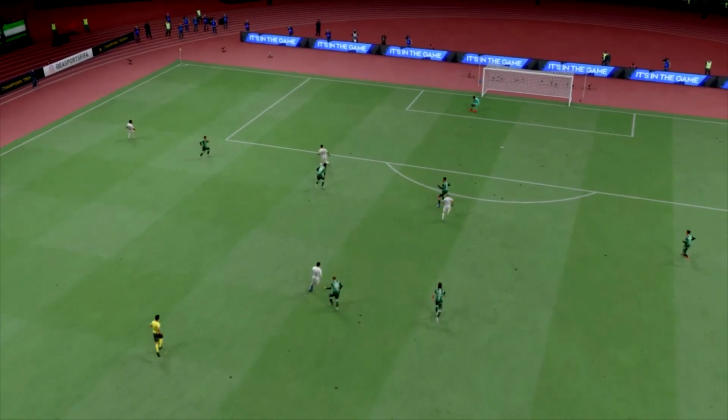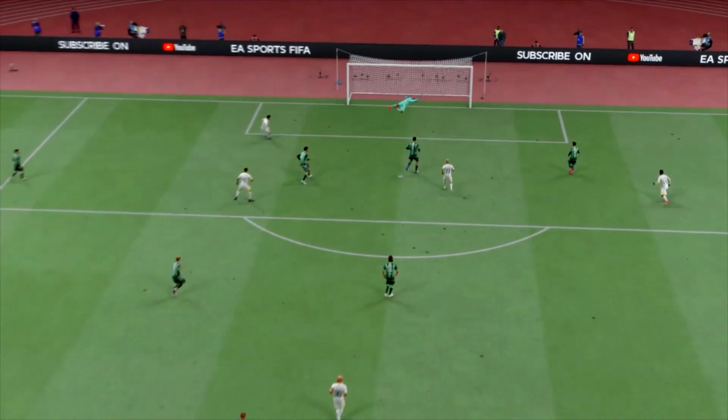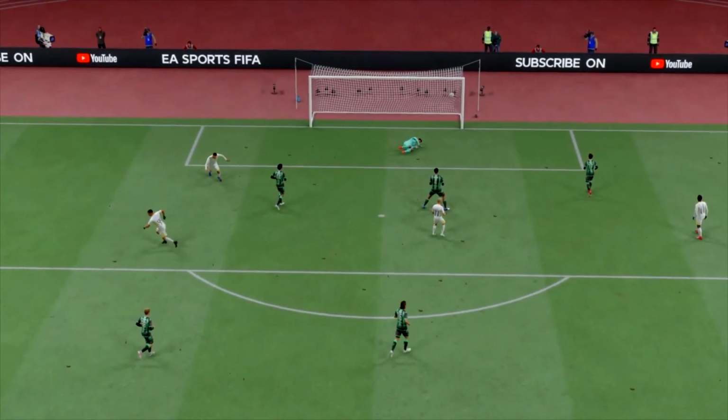Well, here it is again. He goes past his marker so easily with just a drop of the shoulder. And then the shot could not be hit any better. Struck with such venom. Great goal.